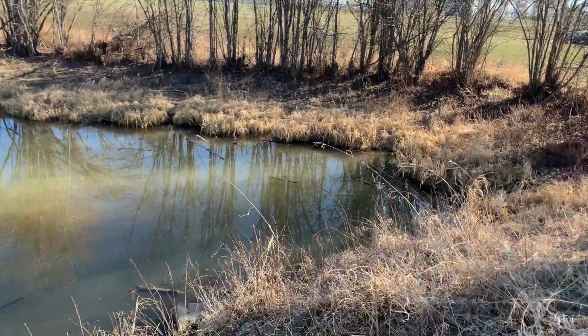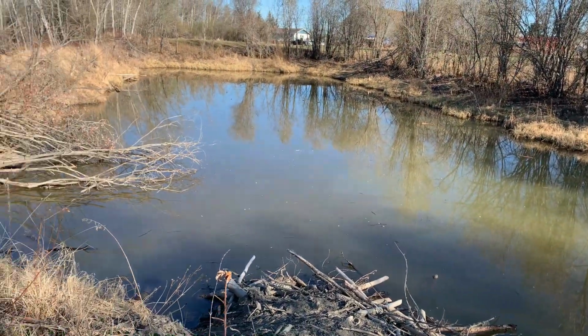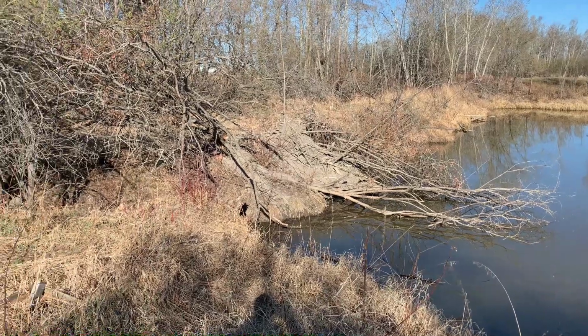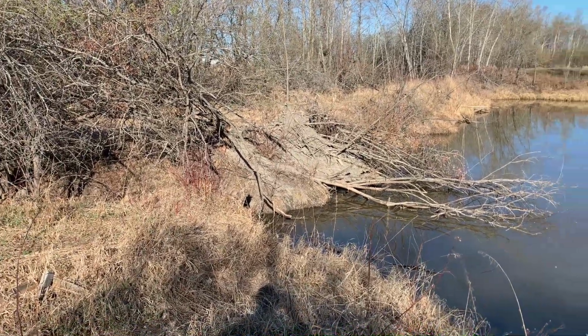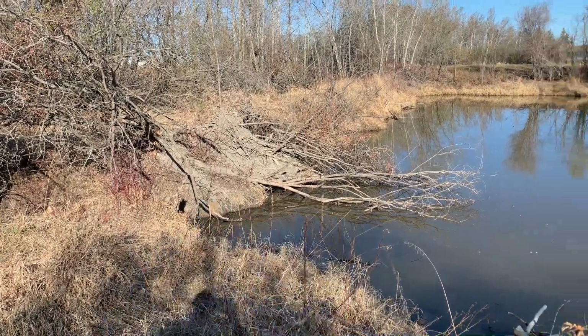Just out checking a job here. Had some beavers causing some grief. The water level's way down. Came out here last year and there wasn't too much activity. And this all looks fairly old to me, like there's no fresh mud or anything like that.